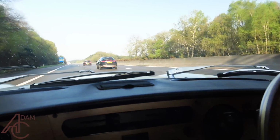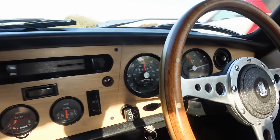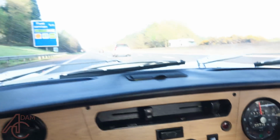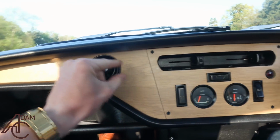So the GT6 has 4 gears and no overdrive. So at motorway speeds, the revs are quite high, and the fumes will probably make us quite high. And a lot of this journey is just motorway, flat out. Let's put some music on.